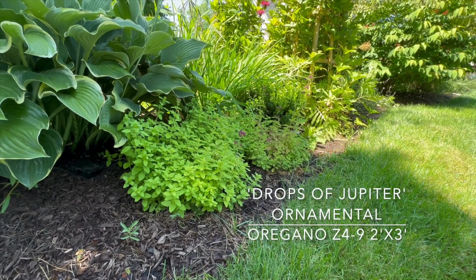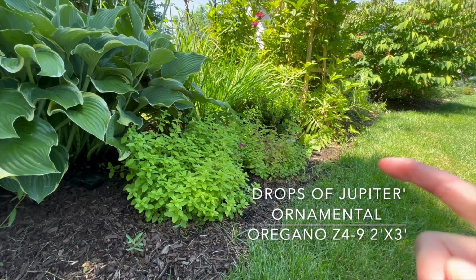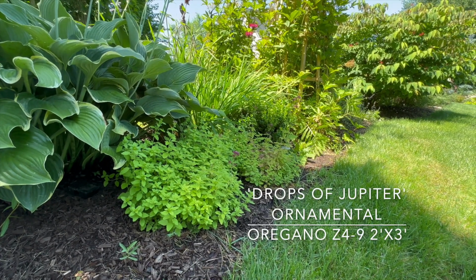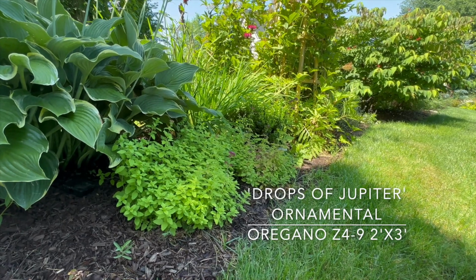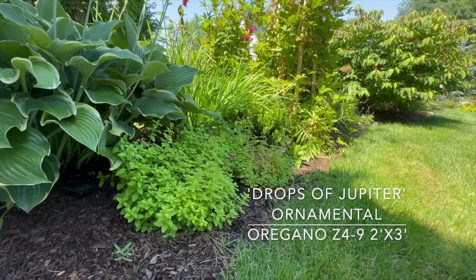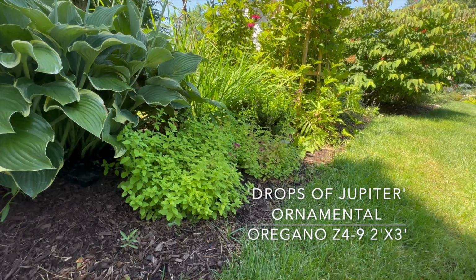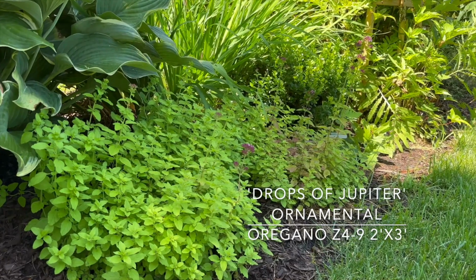Here we have an ornamental oregano called Drops of Jupiter, and it's just starting to bloom. Now this one is in quite a bit of shade. I'm going to go show you the ones that are in full sun. This is zone 4 through 9. It gets like 2 feet tall, 3 feet wide. Great chartreuse yellow leaves with mauvey pink flowers that start kind of at this time. The leaves are edible, but it's not like your typical oregano.